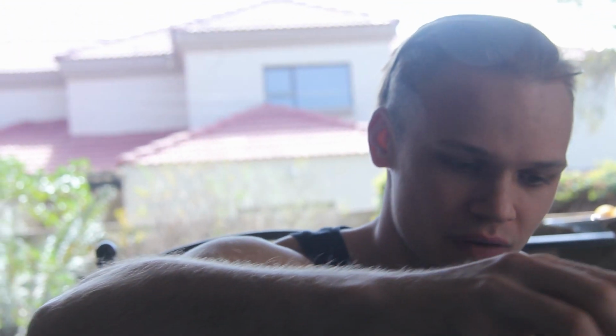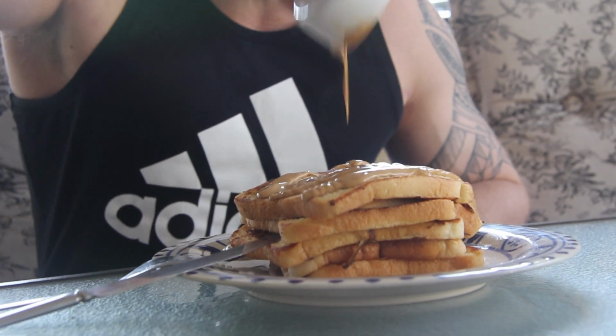Alright guys, this is now where we're gonna completely transform this French toast into the best thing you've seen in your life. First, we're gonna do the melted peanut butter. We're gonna glaze that all over. Just look at this, guys. Oh, doesn't this look like life?